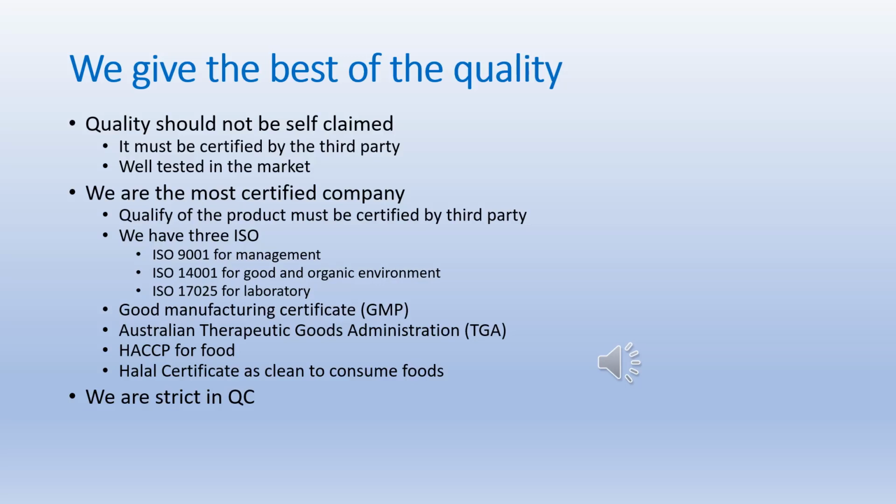When it comes to the quality of the products, you cannot claim it by your own. Every company also says that their products are the best in the world. It's like a student who says, oh, I'm the best student in the class. Then you should ask him, show me your result card, your exam result, so that we know that you are the best in the class. So quality must be certified by a third party. Another thing is that quality must be tested in the market, so that if the quality is no good, it'll be removed from the market.